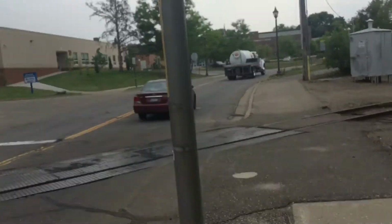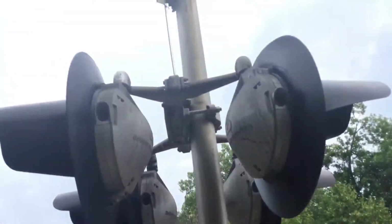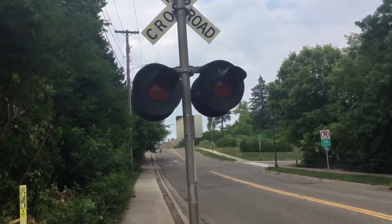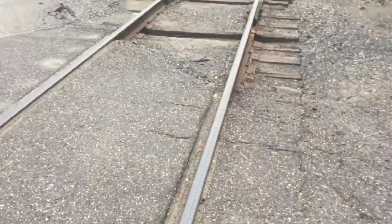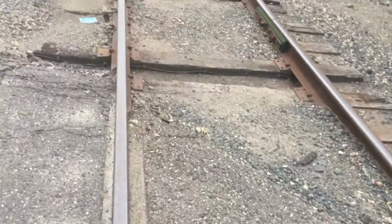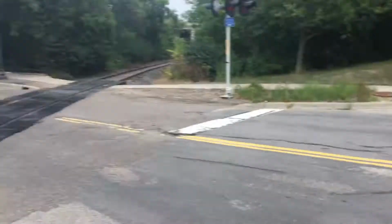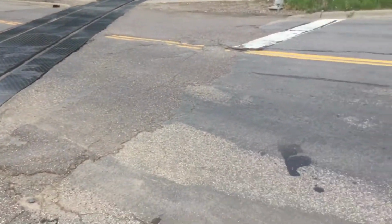Dot tag again. Another Safetran base. Side view of the lights. Back view lights. And back view of the northern signal. So this has been the Turner's Crossroad railroad crossing.